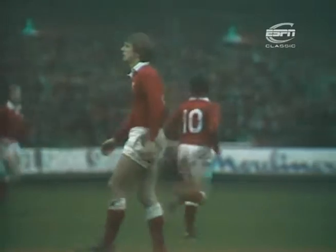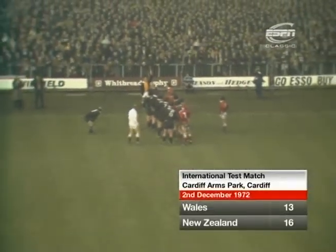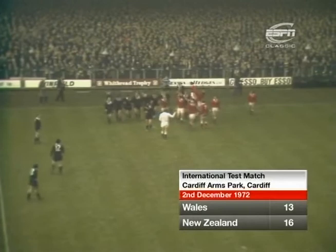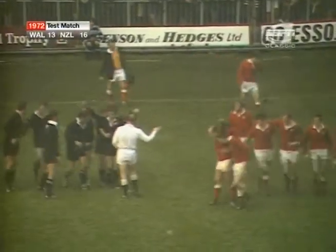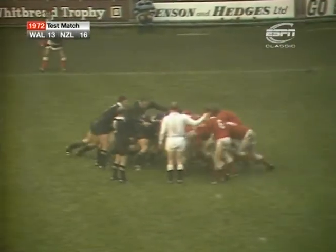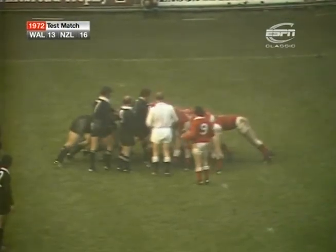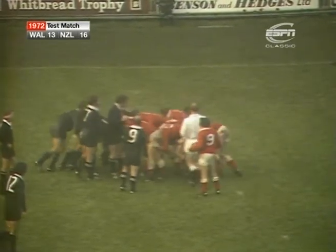16 points to 13. It's Batty to throw in on the Welsh 10 yards line. Referee Johnny Johnson, I think, deciding again that it wasn't straight. And the Welsh have taken the scrummage, as well they might in this half, because their scrummaging has got new fire and new drive about it.